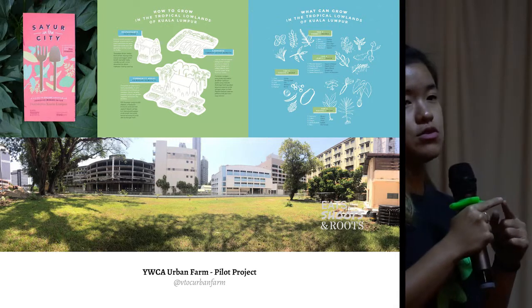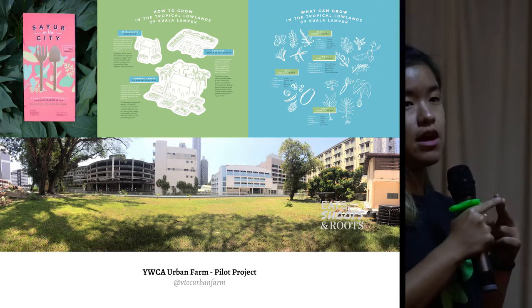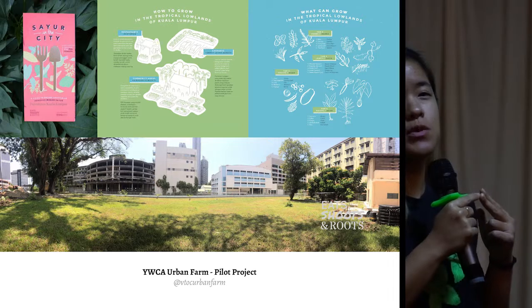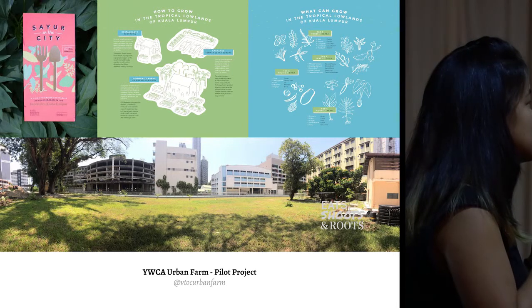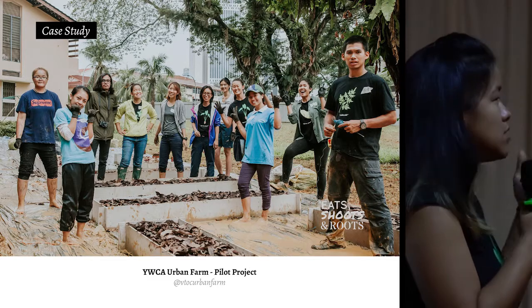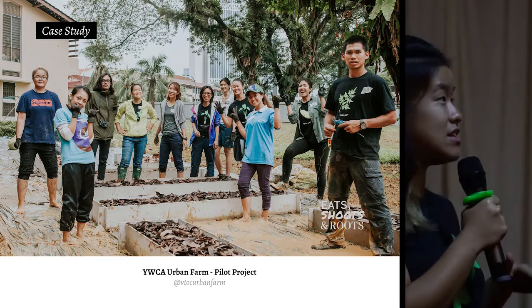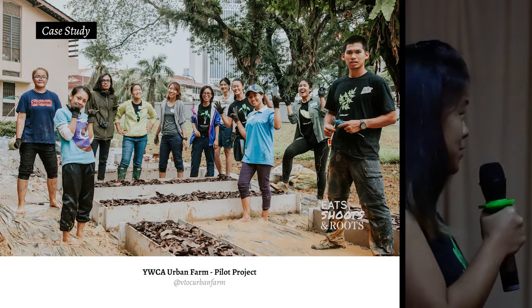We found YWCA, and then we started a pilot garden project. We started a small garden, because when we start gardens, we don't want to start them too big in case the community cannot handle it. So in the next slide, you can see what we started with. Again, getting everyone involved. This was one of the initial builds. It was very, very muddy that day, raining, pouring really badly. So we started with a very small strip.